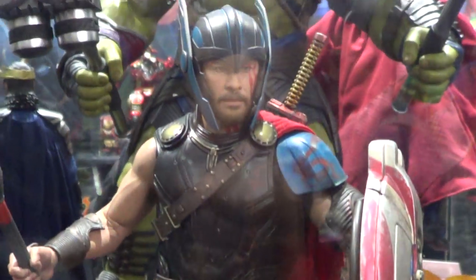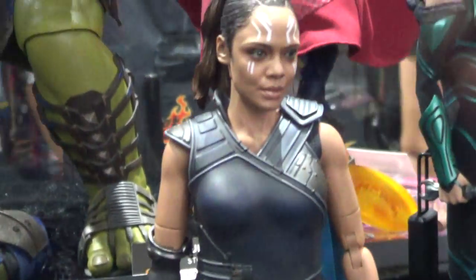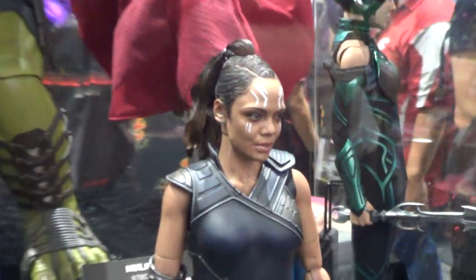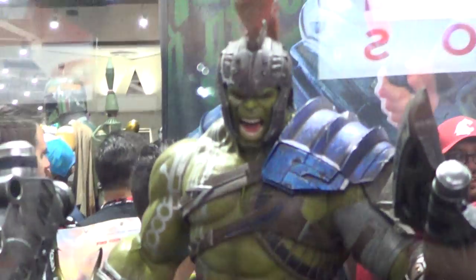I'm gonna lose it here in a second because that Hulk is looking amazing. Wow, that shield looks great too. Valkyrie, she looks awesome. I like that we're having a black Valkyrie. I think that's cool. I almost wanted a black Wonder Woman, to be honest with you. I'm not lying. But I'm stoked about Valkyrie, but not as stoked as I am about the freaking Hulk, man.